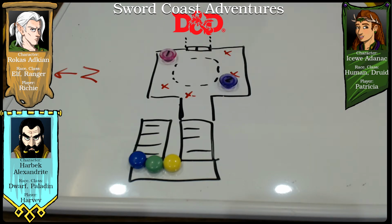Question, Ian, do we have to roll for initiative? Not for the opening thing. If it's just one of you, like last time I let Rokus get in a free attack before we started combat. But in this situation, I'll just use the surprise rules, which means they can't do anything the first round, and you guys all get advantage on your first attack.